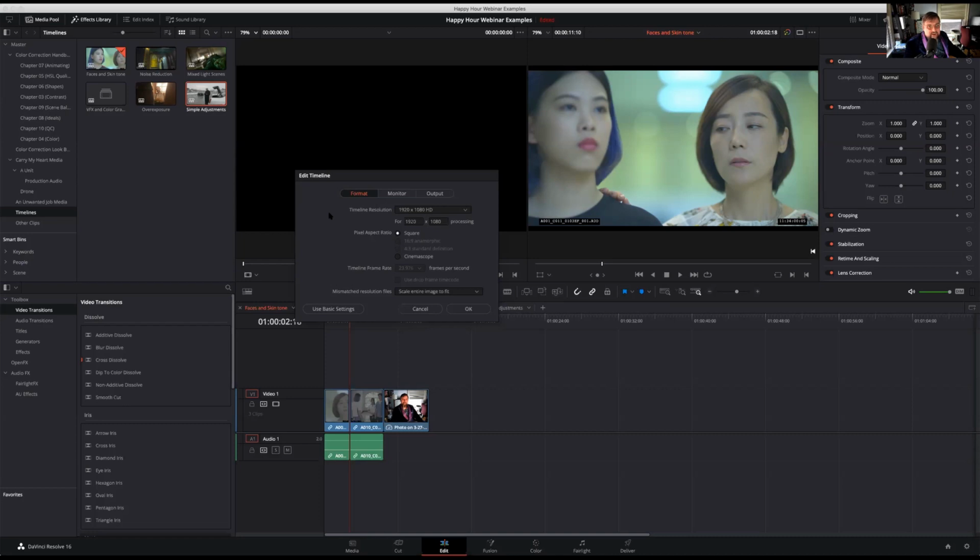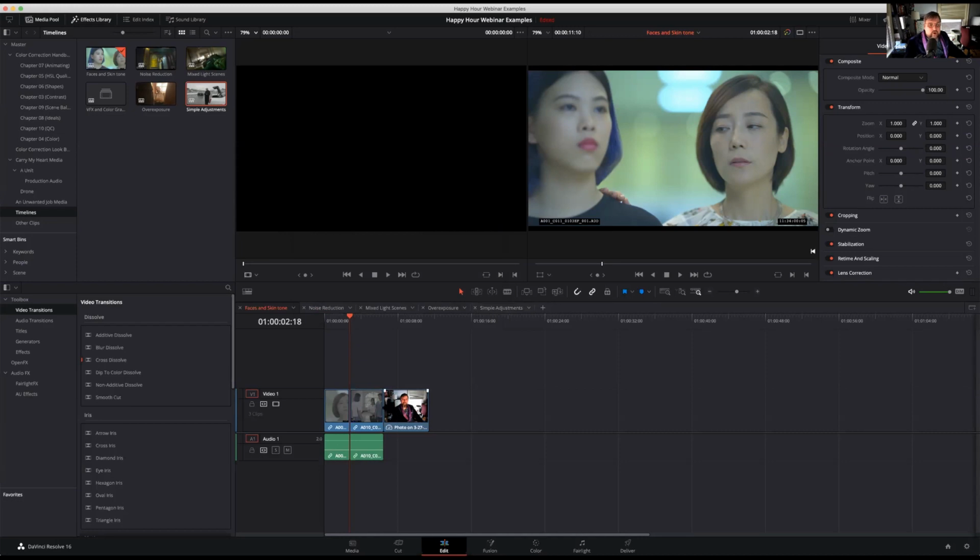Now you have the ability and the freedom to duplicate timelines and then to switch between either using the basic settings, which are the project-wide settings, or using custom settings and setting that timeline up to be very specifically different. So that's something people should know about.